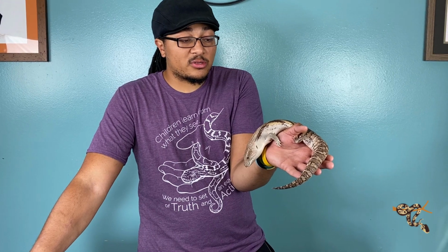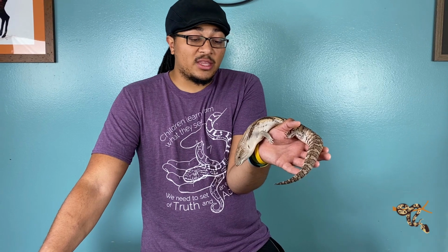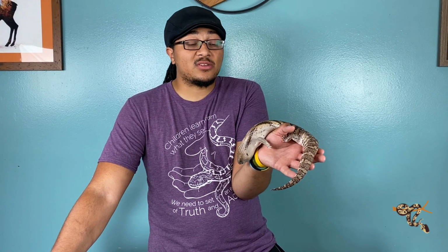This is Warlock. He is our northern blue-tongued skink. So there are northerns and easterns, and then there's a couple other ones, but primarily here in the US, we only have the northerns and the easterns, and then some Irian subspecies that are a little bit more tropical. These guys are an Australian species. They need high basking spots, they need UVB, they still need to have humidity, and they need varied diets.